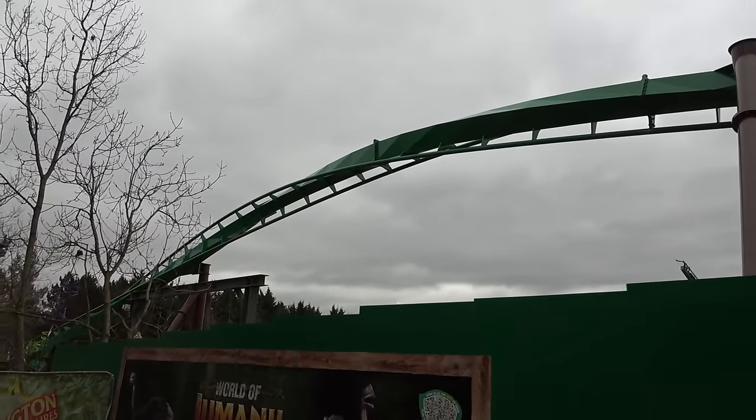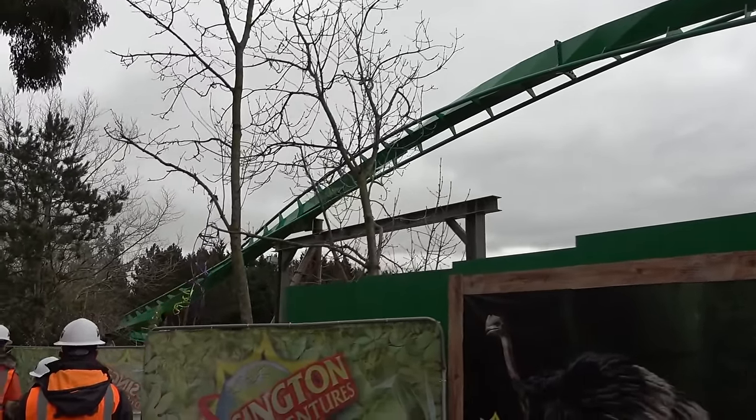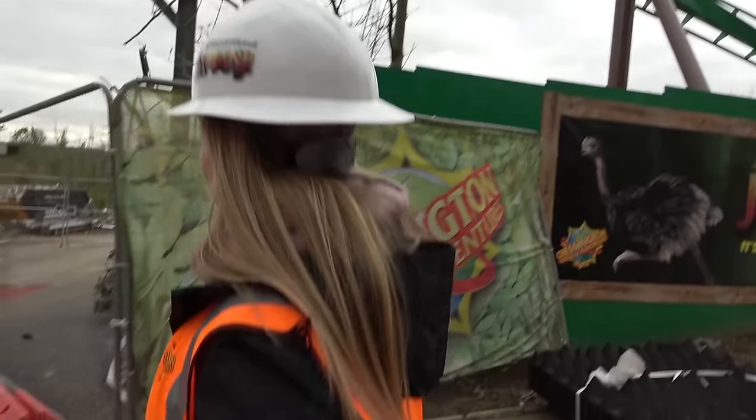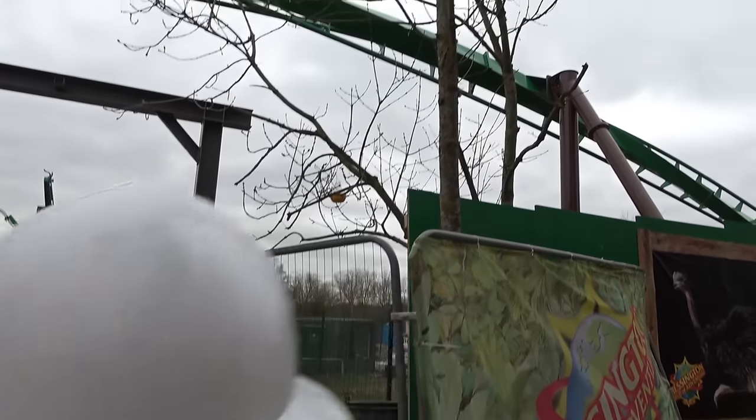And of course, you've got the inversion just here on the right. And yeah, this structure here, which is going to form part of the entrance archway. I think we're walking through here now into the area. But yeah, I tell you what, it's nice having all the themed hard hats and everything. Oh, look at this, high vis jacket, it's all themed, which is nice, with the park logo on. There we are. Hey, and here's our look.